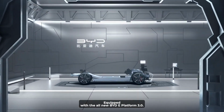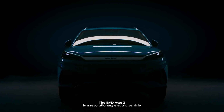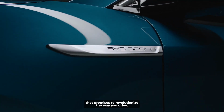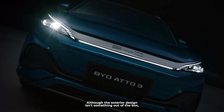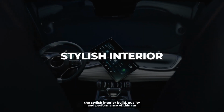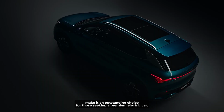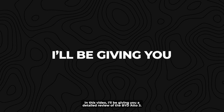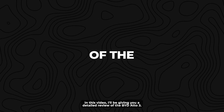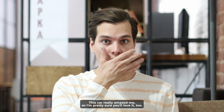Equipped with the all-new BYD e-Platform 3.0, the BYD Atto 3 is a revolutionary electric vehicle that promises to revolutionize the way you drive. Although the exterior design isn't something out of the box, the stylish interior, build quality, and performance of this car make it an outstanding choice for those seeking a premium electric car. In this video, I'll be giving you a detailed review of the BYD Atto 3. This car really amazed me, so I'm pretty sure you'll love it too.